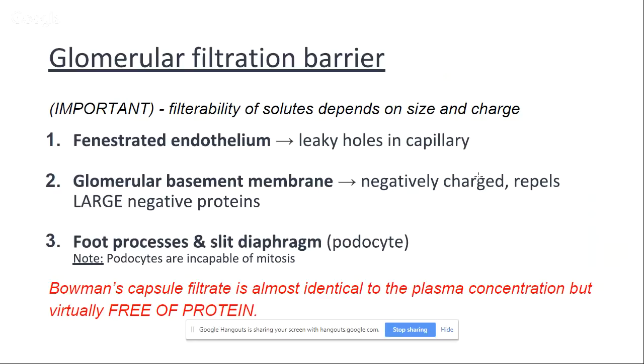What gets filtered from your blood into your kidney is almost identical to the plasma concentration of a lot of substances. The only thing is it's free of protein, because protein can't get in. And podocytes are incapable of mitosis. So just something else to know.